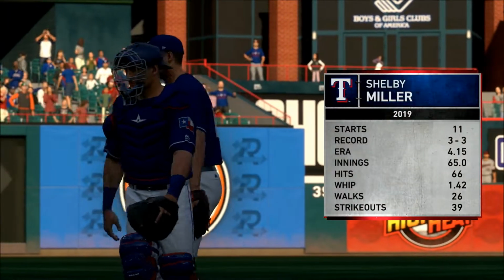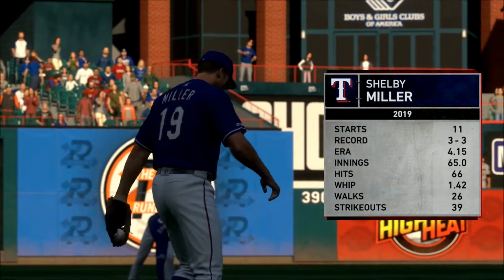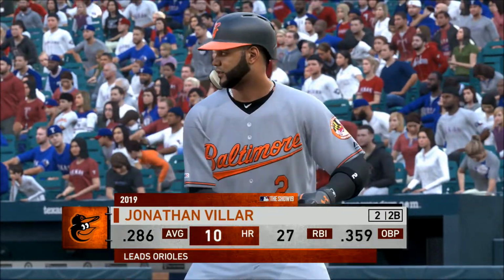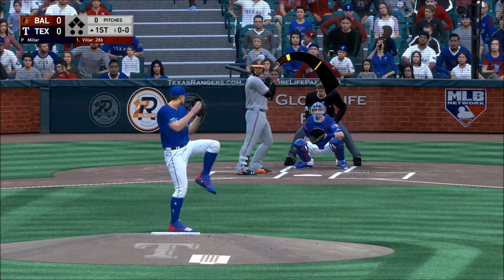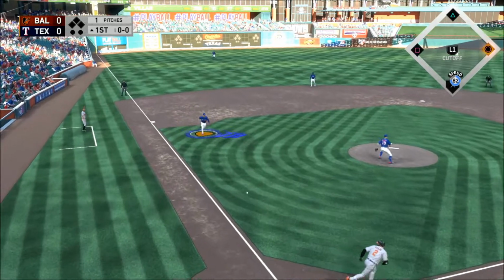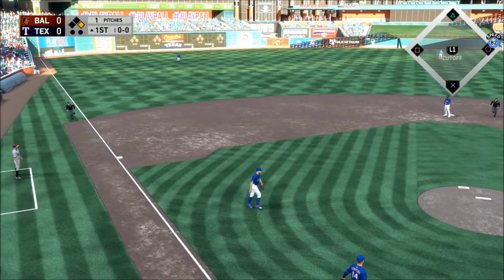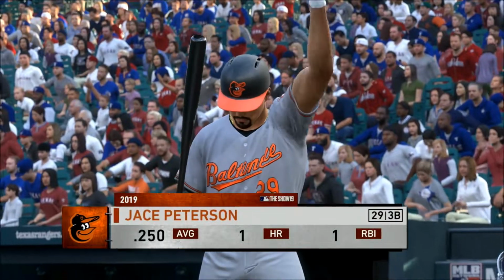Shelby Miller gets the starting assignment for Texas in this one. Dan, any thoughts? Big arm from Shelby Miller from the right side. 90 on early. If you see lots of swings and misses on the fastball, and if that's the case... The barehanded attempt gets by him here, and that ought to go as a bunt single. And they'll have no play as he reaches first base safely.